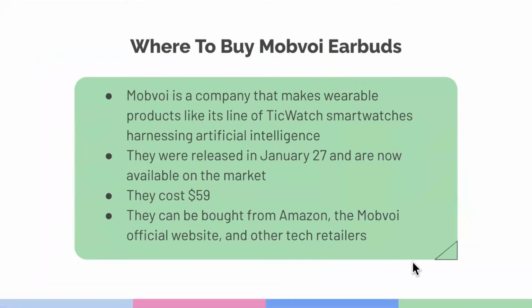Now you might be wondering, again, where can you actually buy this product? Mobvoi is a company that makes wearable products like its line of TicWatch smartwatches, harnessing artificial intelligence. They were released in January on the 27th and are now available on the market for you to purchase. They cost $59, and they can be bought from Amazon, the Mobvoi official website, and other tech retailers.